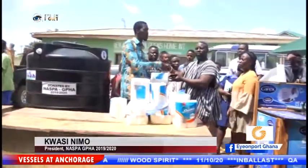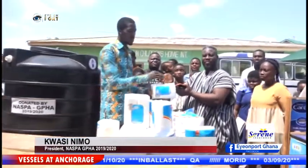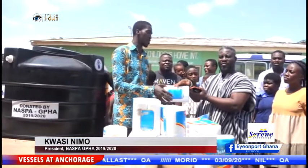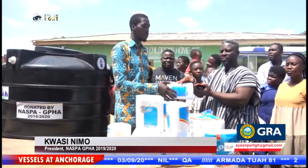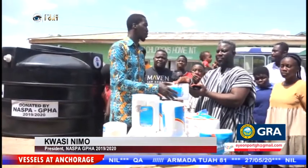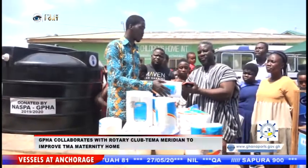On behalf of GPHA NASPA 2019-2020, we present these items to the New Life Nungua Children's Home as a show of goodwill and also support to the good works you are doing here. And may the Lord continue to bless you.